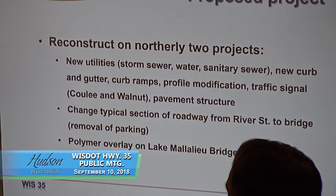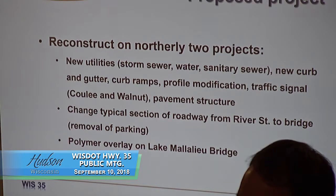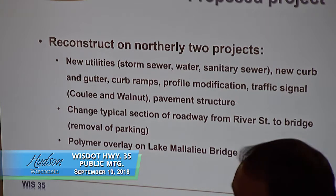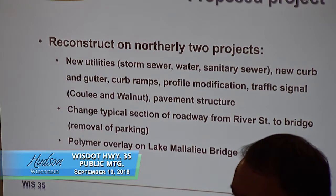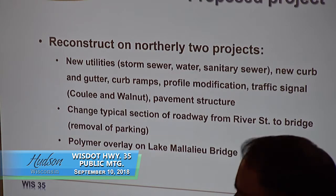So the north projects, as I mentioned, have new utilities under them, water, sanitary, storm, new curb and gutter, new curb ramps, adjusting the profile by about 7 inches under the railroad overpass, updating some traffic signals, just some new equipment at a couple of the intersections. We're not adding any new signals. The intent is to replace some of the equipment with new updated type traffic signals, and then the new pavement structure.